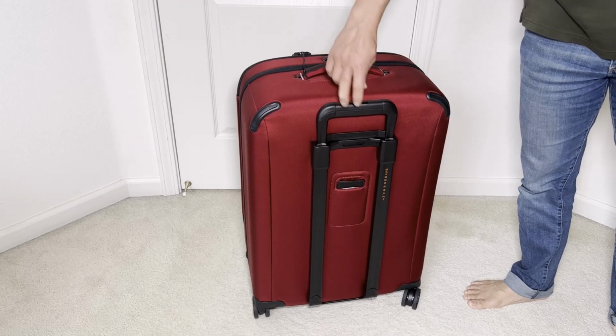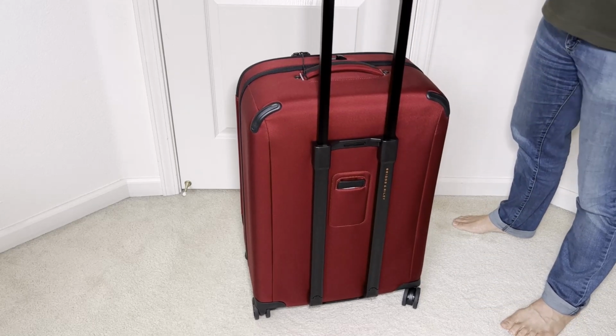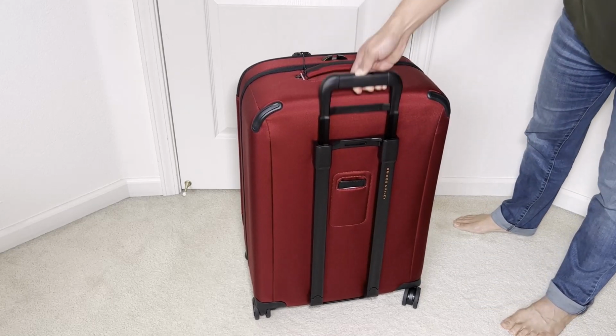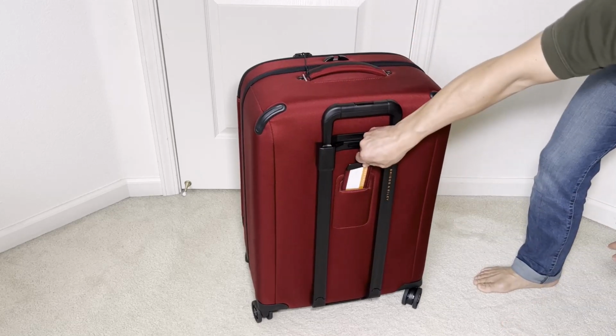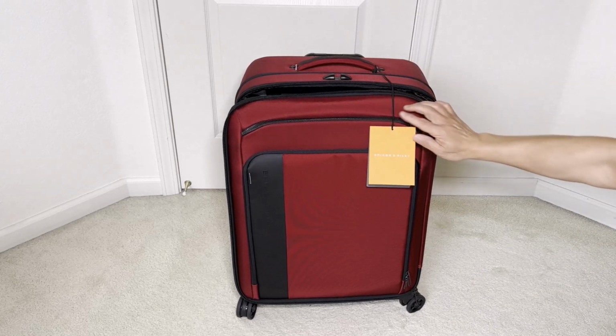The ZDX Medium Expandable Spinner also has an exterior-mounted outsider handle, which provides a flat packing surface and prevents wrinkling of your clothes. Unlike other suitcases that have internal handles that take up valuable space and create bumps and creases, this suitcase gives you more room and less hassle.